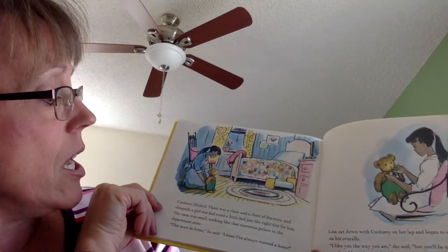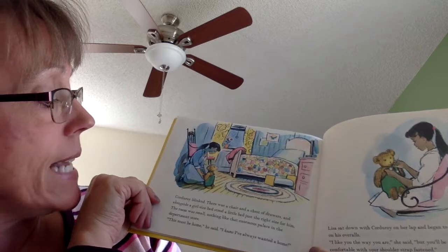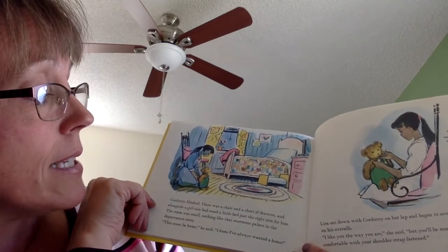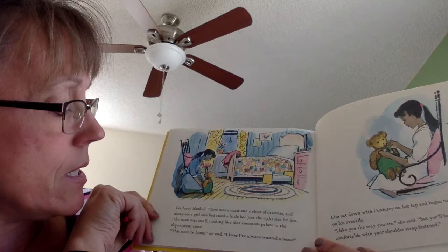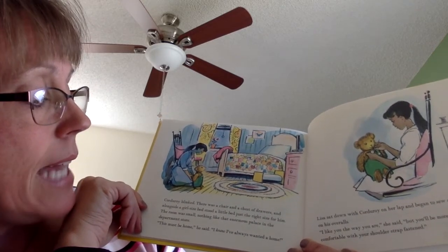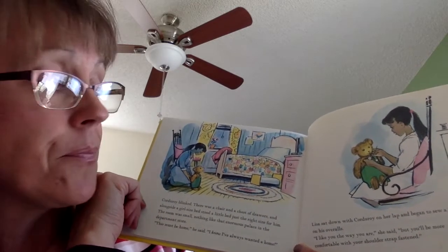We're on the right page. Corduroy blinked. There was a chair and a chest of drawers, and alongside a girl-sized bed stood a little bed just the right size for him. The room was small, nothing like the enormous palace in the department store. "This must be a home," he said. "I know I've always wanted a home."